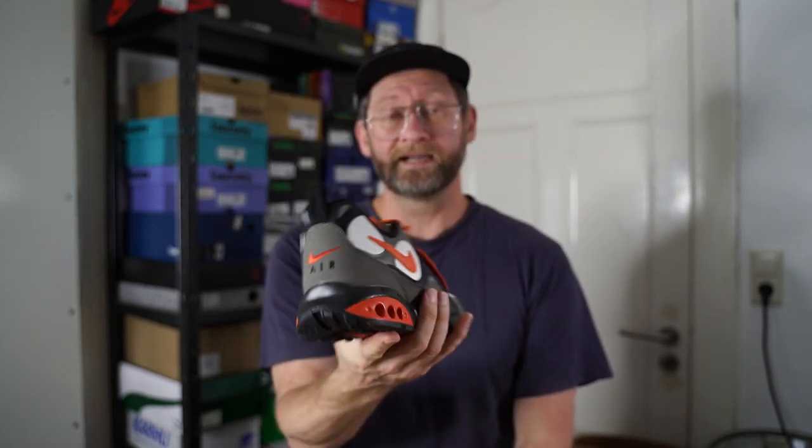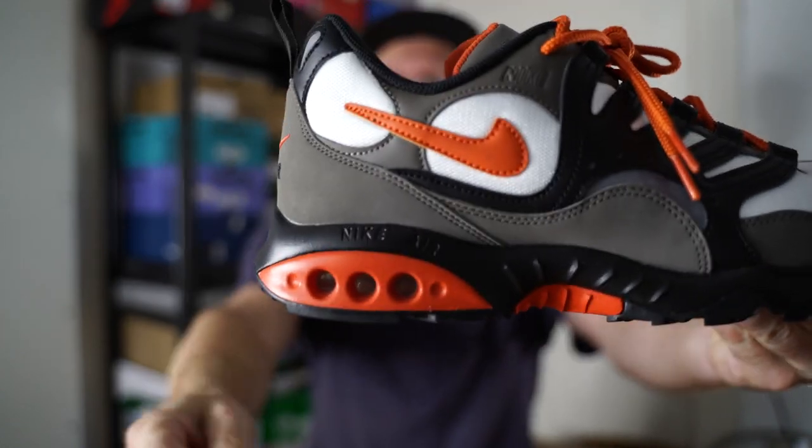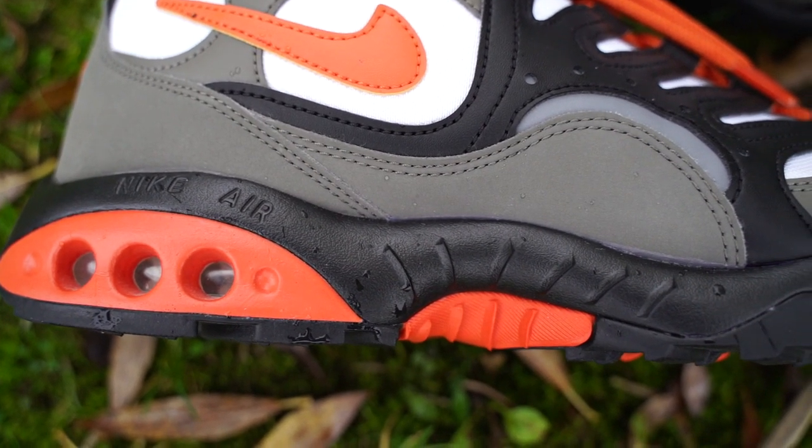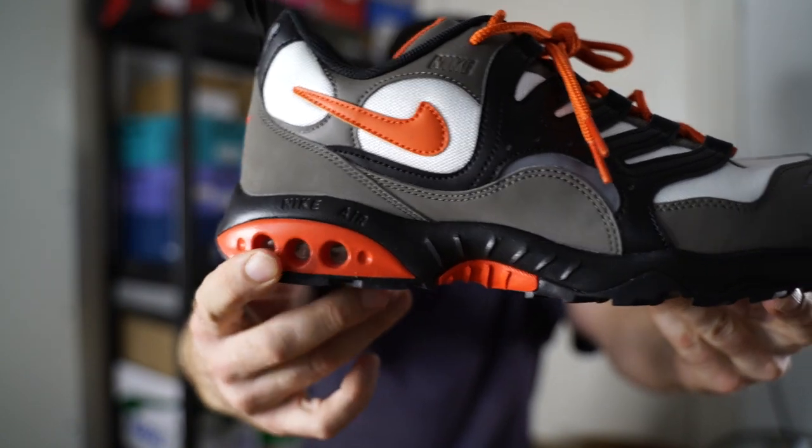This shoe is far more comfortable than you might imagine. It is also far lighter than you might imagine. Even though its design is very clunky and bulky, it is very, very light. And I was surprised how light this one is. And like I said, these are very comfortable because these have an air unit here in the heel, and I think this is a PU section just on the outside put around it.